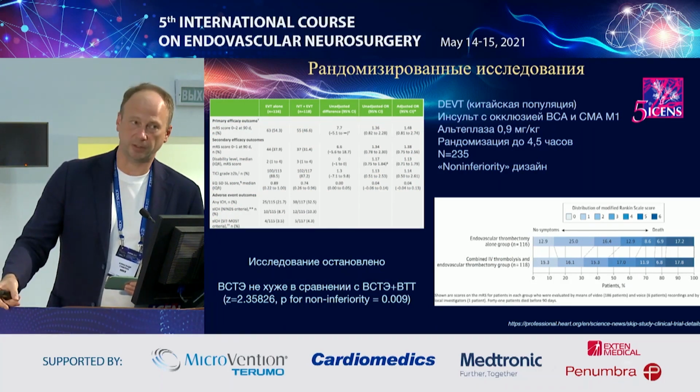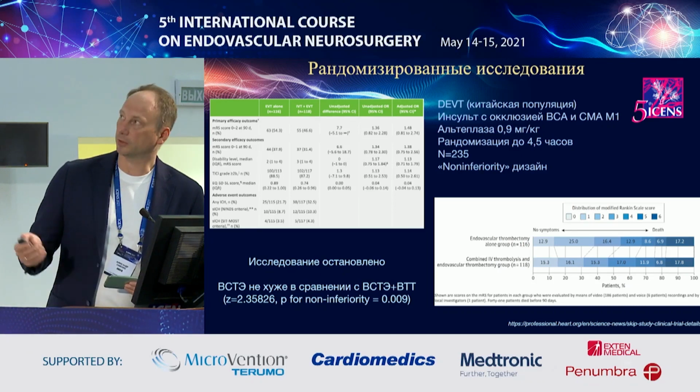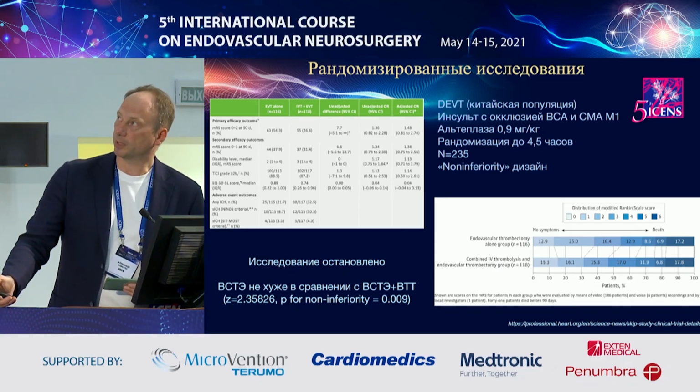Another similar study, DBT, covered Chinese patients. These are two randomized studies with populations of patients quite different from ours. The dosage of thromboembolysis was 0.9 milligram per kilogram, and the plan had been to involve many more patients, but it was stopped earlier because they reached the result proving that thrombectomy alone is not better than using the two methods in combination.